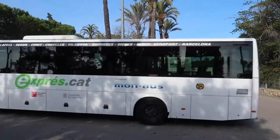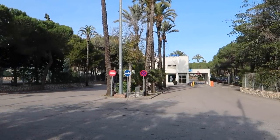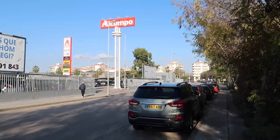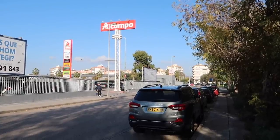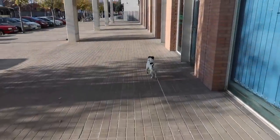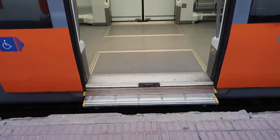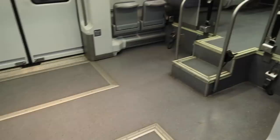To access Barcelona, there is a direct bus service from the park gates, which takes 75 minutes. However, dogs are not allowed on the bus. The helpful receptionist at Vilanova Park showed me on a map where we could park for free and walk the 10 minutes to the railway station. From here, we could get a direct train into Barcelona. As well as being dog-friendly, the train is also a wheelchair-friendly way of getting into the city.